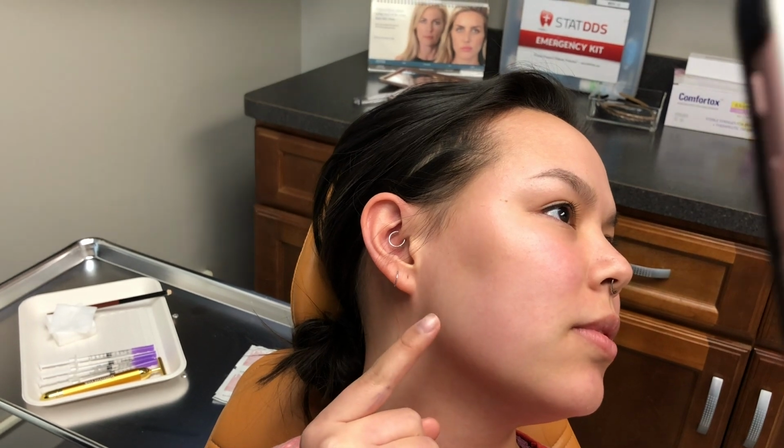We're gonna do Botox in my Masseters because I grind and clench and it hurts a lot. Right, and where are your Masseters? Show them where it hurts. Like right here. Right there. And both sides? Does it usually hurt both sides? Yeah, right side definitely worse, but both sides.